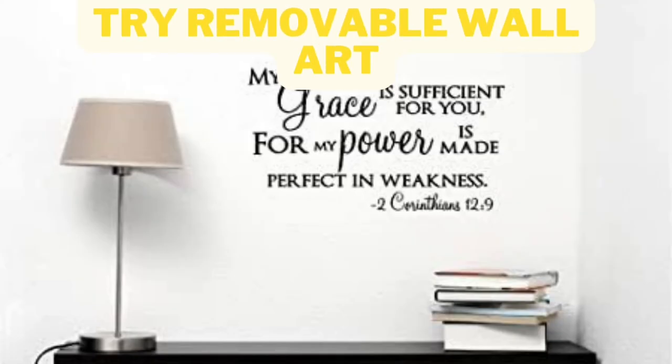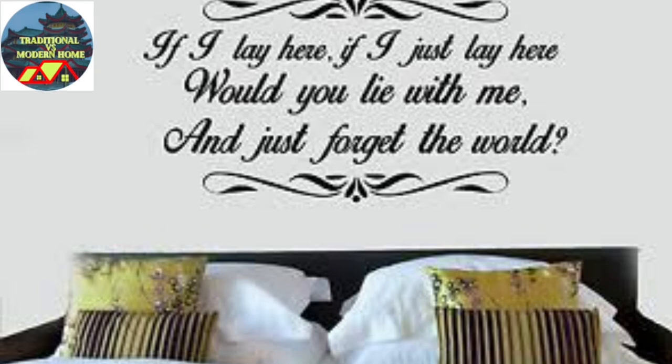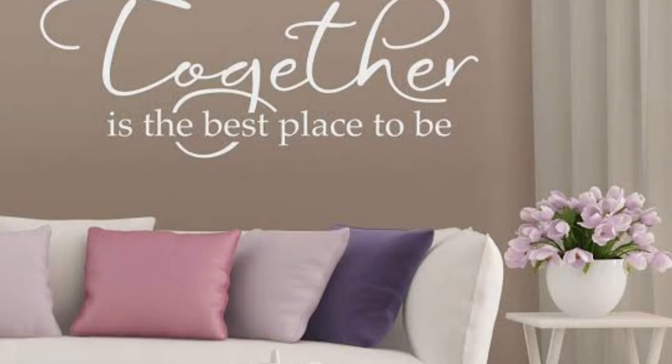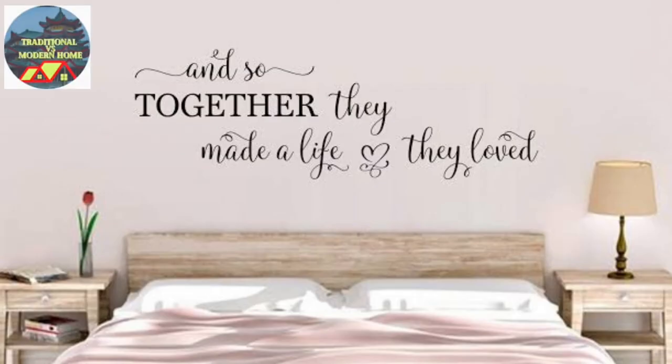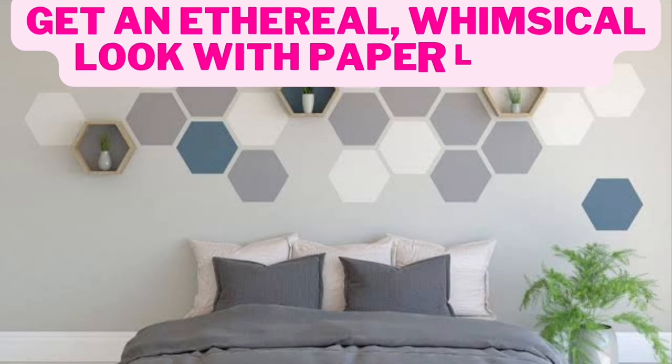20. Try removable wall art. Both Minted and Etsy have extensive collections of grown-up, sophisticated removable wall art. The adhesive murals have a luxurious matte finish and come in a variety of styles. Removable wall art is perfect if you're renting and don't want to damage the walls.